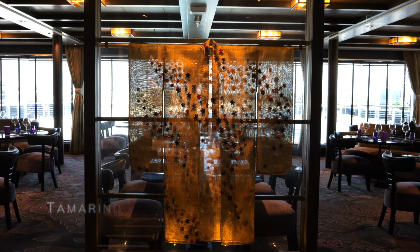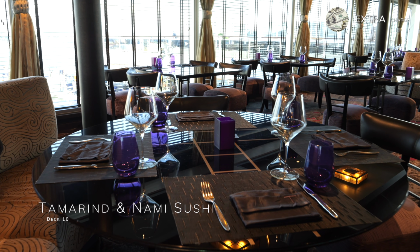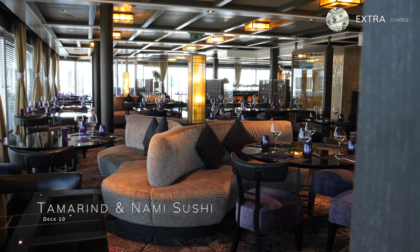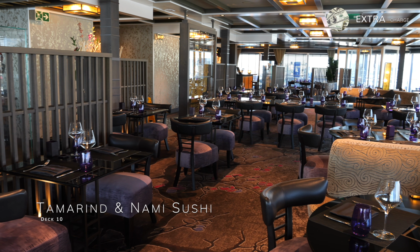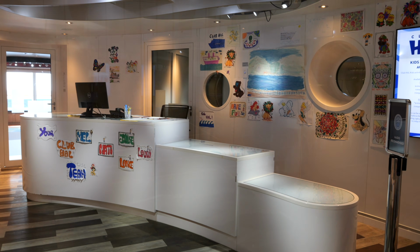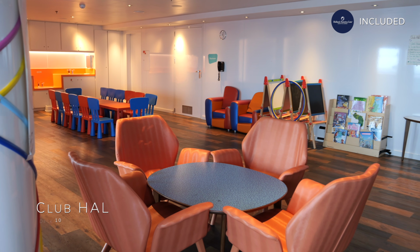At the aft end of Deck 10 is Tamarind and Nami Sushi, both of which carry a small additional charge. Tamarind offers an incredible fusion of flavours, drawing inspirations from Southeast Asia, Chinese and Japanese cuisines. Adjacently, Nami Sushi complements Tamarind's expansive menu with its specific focus on sushi. This combination of intricate flavours from Tamarind and the delicate art of sushi from Nami makes this dining duo an unmissable culinary journey on Nieuw Statendam. Also on Deck 10, you'll find Club Holland America, the included children's club on board, suitable for those between 3 to 17 years of age.